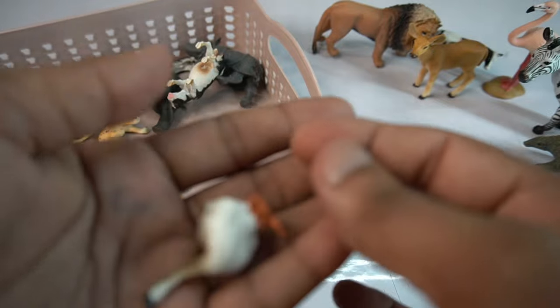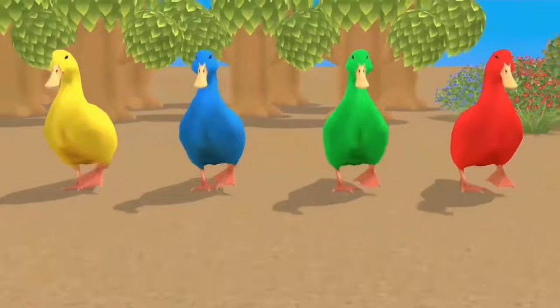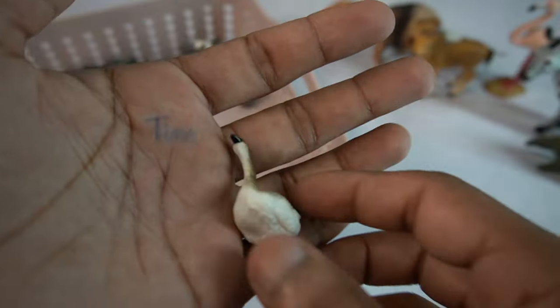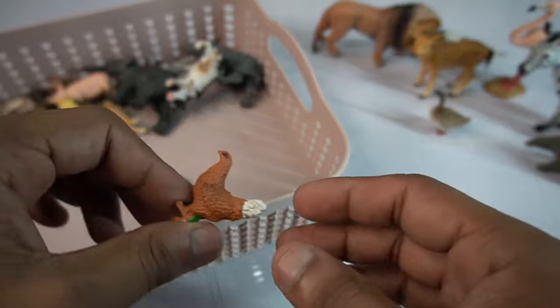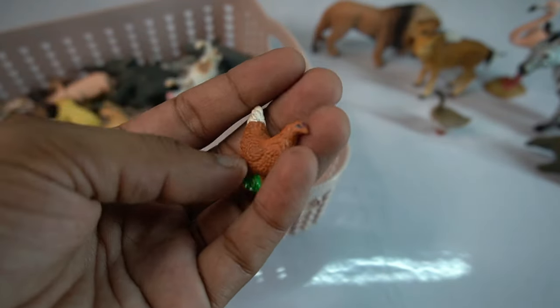Swan design is so nice. Figure, wow. Wow, guys, beautiful look, guys. Swan, wow. So that's this one, and next, guys, chicken. Beautiful look, guys. Chicken design is so beautiful.